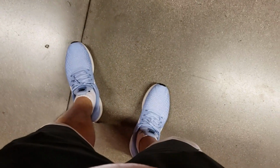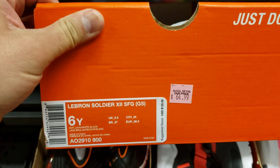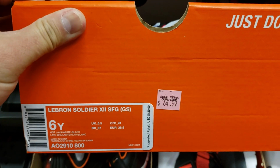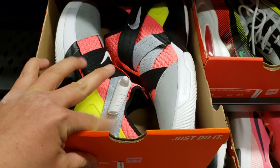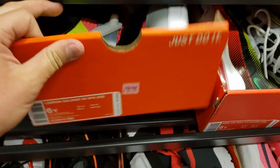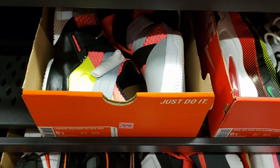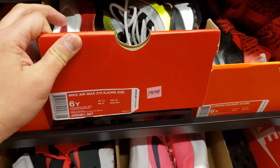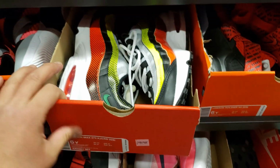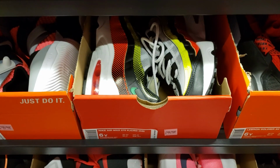Let's keep the search going, you guys. Checking the size 6s. Got the Soldier 12, 65 bucks. A little pricey, but for kids who don't want to do their laces like my lazy kid, 65 bucks, get 20% off. Damn, that's actually kind of pricey because these Jordans will go for that much. I'd rather get those. 75 for these 95s. You know these 95s are always going for a lot of money.